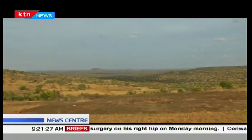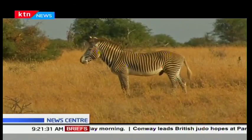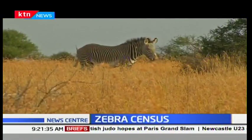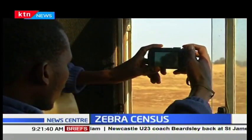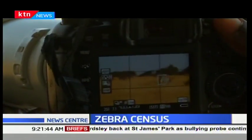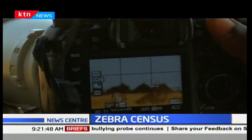Kenya is counting its Grevy's zebras as part of a drive to collect information for conservation efforts and determine the population size of the animals. Grevy's are the largest of the zebra species and sport thicker stripes as well as larger ears compared to other zebras. The Grevy's zebra is also listed as an endangered species.